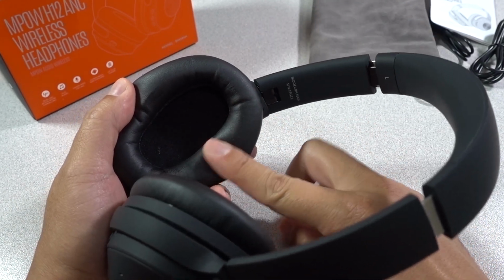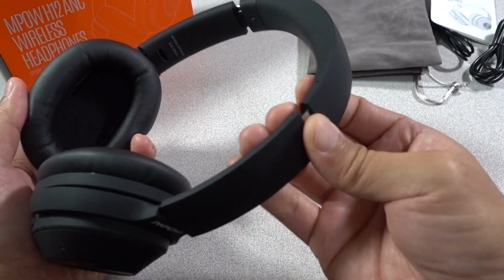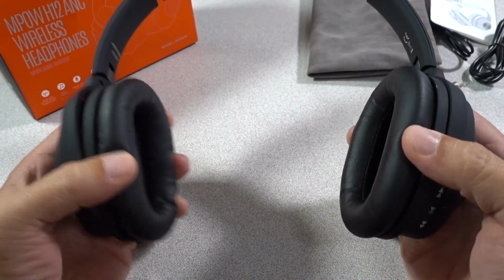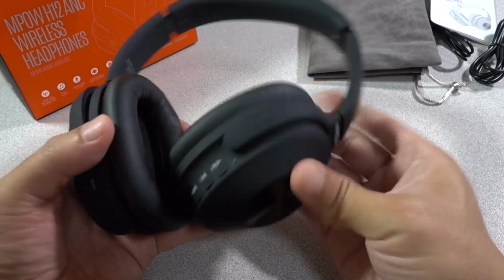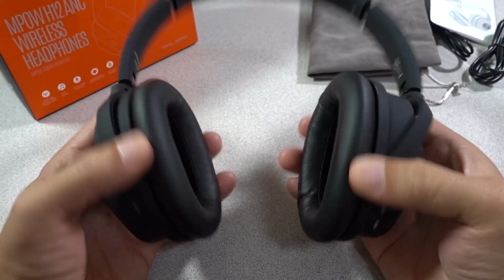Now, in terms of comfort, I thought these were totally fine for extended use, many hours. The faux leather here is soft and doesn't hurt your head at all. You can adjust the width of the headphones and the length, so it doesn't put a lot of pressure on it. The spring tension on here isn't too much. Obviously, it does fold down for transportation to make it a little bit smaller.